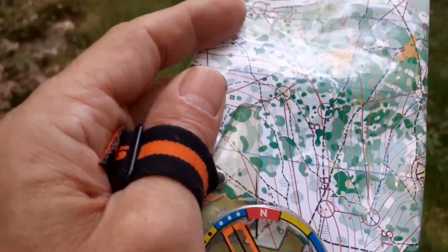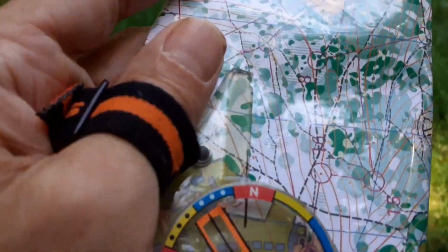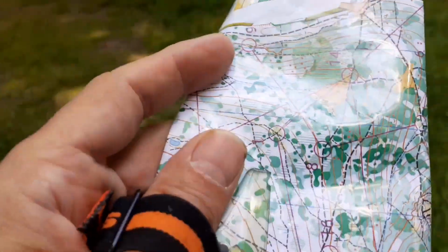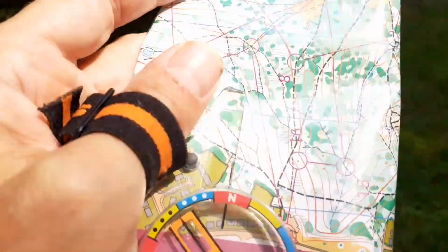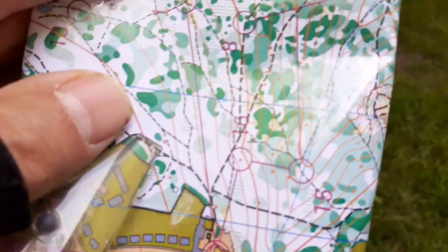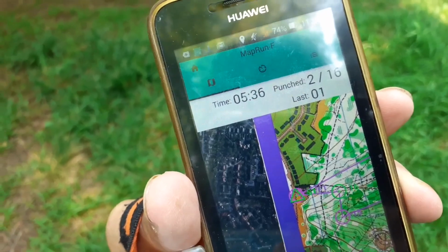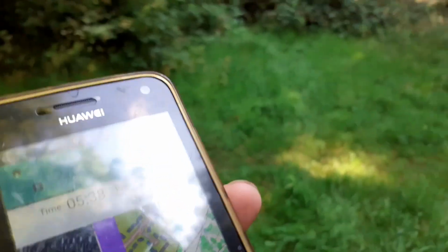Well, we'll be able to tell if I actually reach number 1 going this way. Oh, this is very different. Where have we come to now? Okay, well, it's just beeped as if I've gone to a control. No idea where that is. It's just beeped and it says last control 01, which means I've reached control 1.